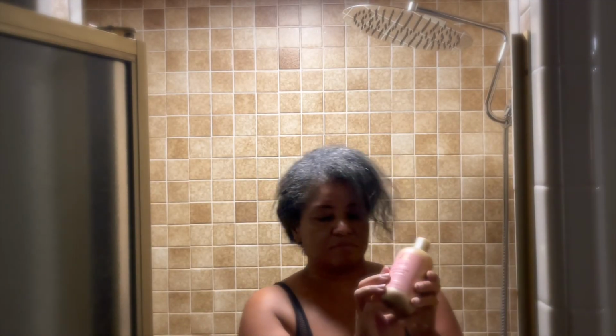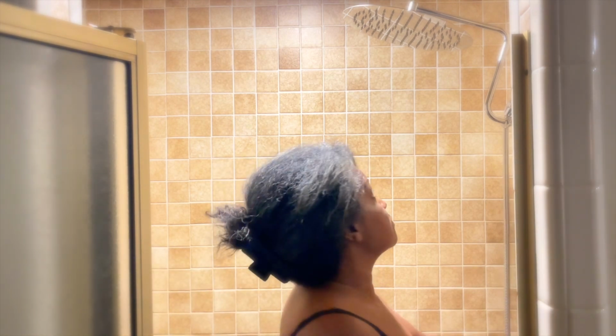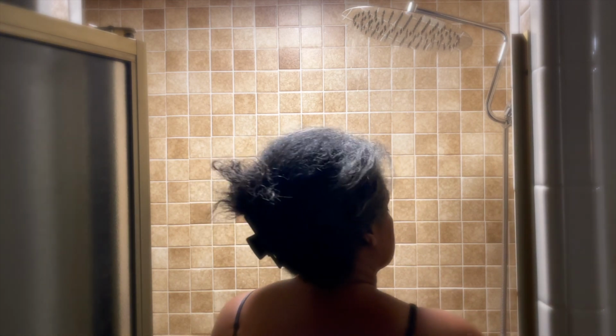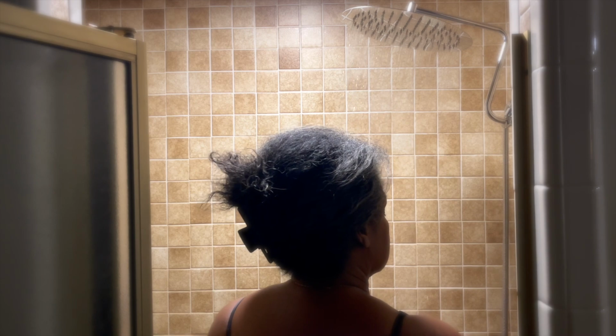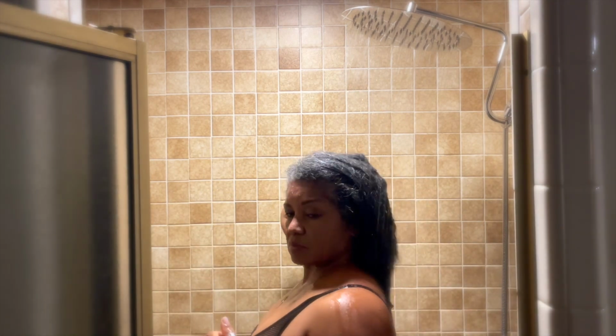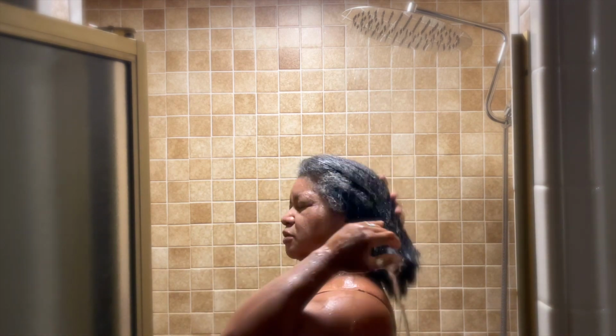Hi y'all, so this is the Kera Care moisturizing co-wash that I found on Amazon, of course, and I wanted to give it a try because I just finished using the Miele, and unfortunately the Miele was not really working out for me as much as I wanted it to, the co-wash. So I wanted to try something else, and I came across this as another all-natural alternative. It did have some pretty decent reviews, so I figured, well, why not? It should be able to work well in my hair, you know, because it's all natural.